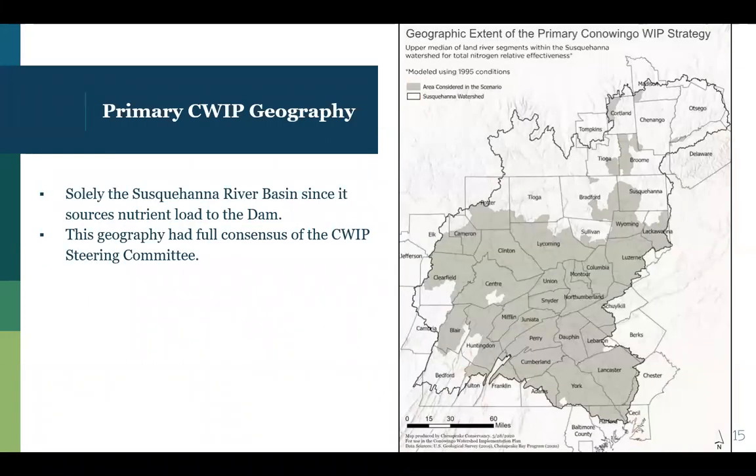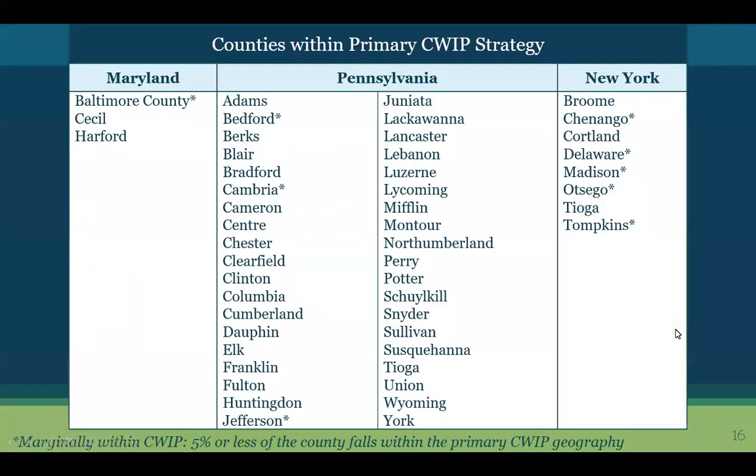The primary CWIP geography includes the top half, most nitrogen effective land river segments within the Susquehanna River Basin. Again, this geography had full consensus of the CWIP Steering Committee and is what is used for planning and targeting implementation in the draft CWIP. Here's a list of the counties included. Note that several counties are only marginally within the primary CWIP geography.